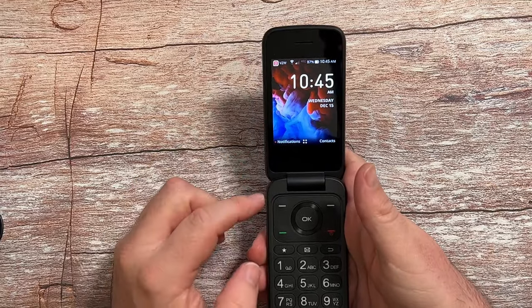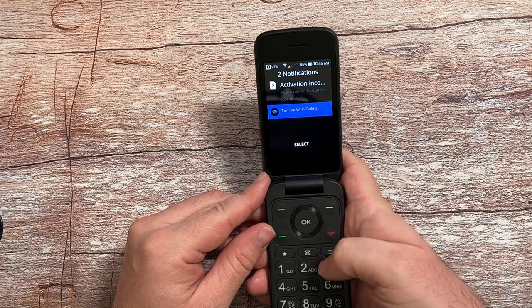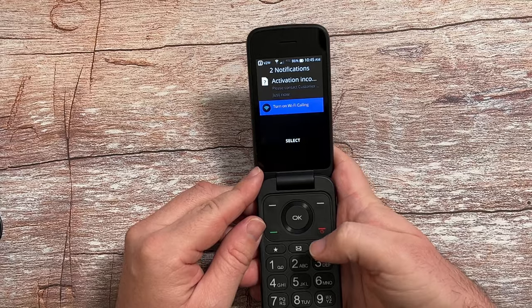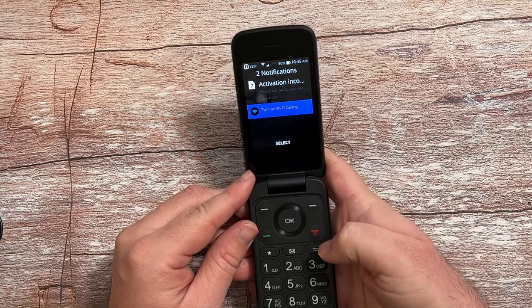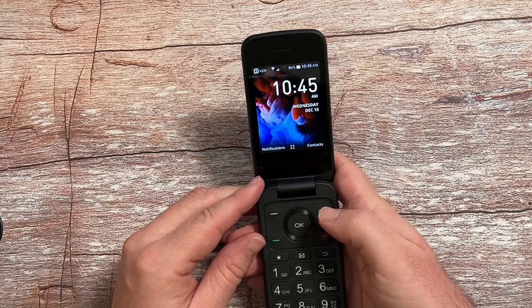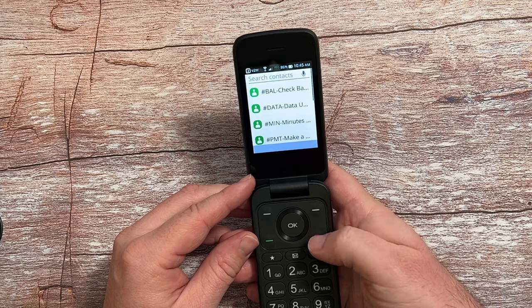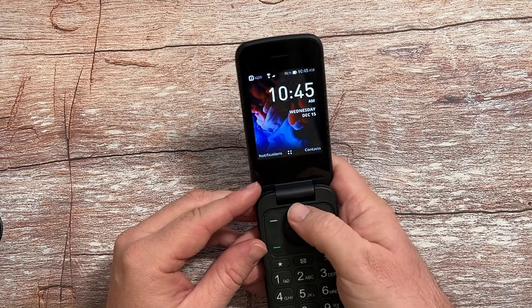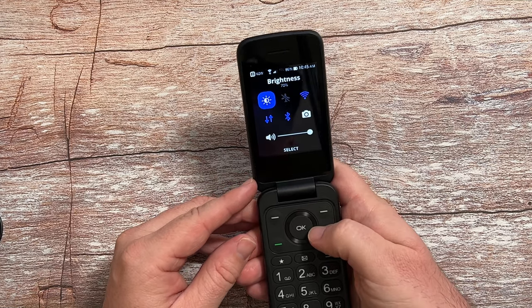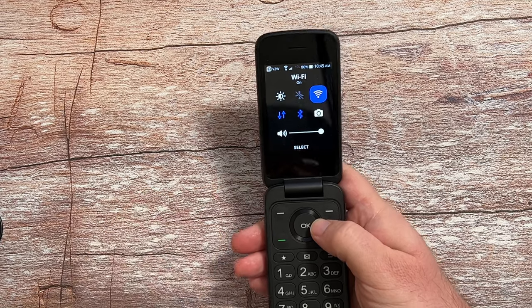And then beyond that, you can check your notifications just like you would on Android if need be. If you had any notifications such as missed calls or a text or an email, it would all show up right there just by pressing this button. This other button is your contacts. You can come in here and look through any contacts you have and call them. You can press up, and it brings up your quick toggles. So you can change the brightness. You can go on airplane mode. You can go Wi-Fi calling.